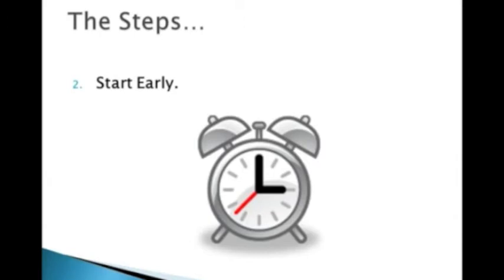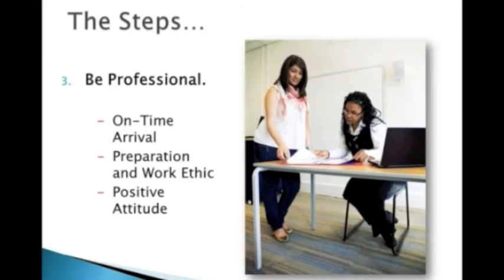Step 2 is to start early. No matter if it's a whole class service experience or a student-directed experience, you want to make sure you stay on top of your assignments and meet all deadlines. For student-directed experiences, this means contacting the community partner within the first 2 weeks of receiving the assignment. So, then, whether you're working at a specific site or doing a project with the class, professionalism is the key to success. Your service learning experience can build your professional network and your resume.